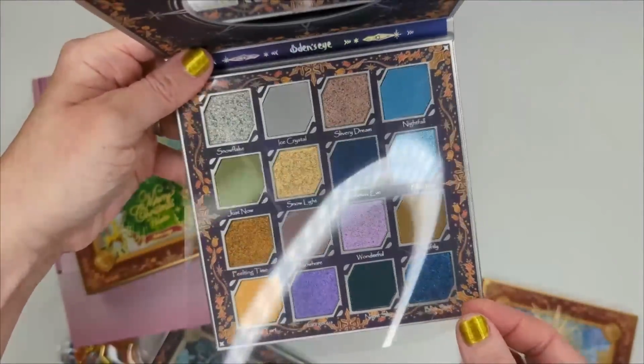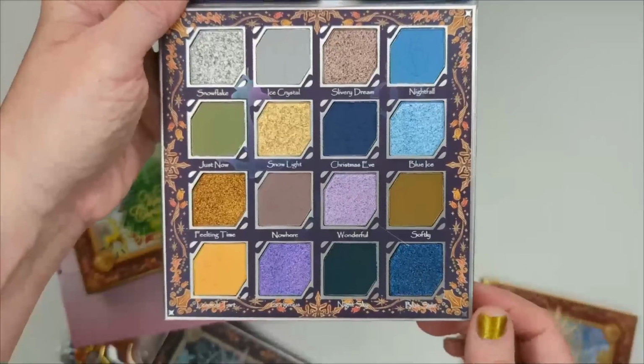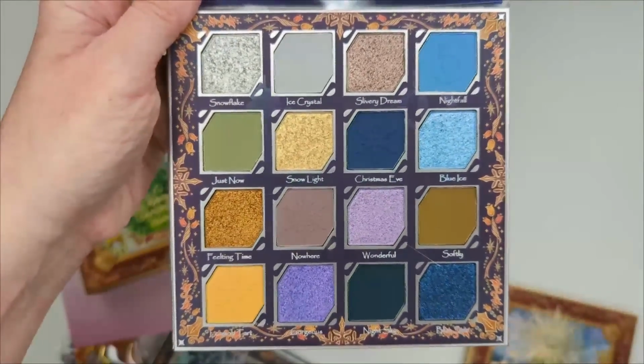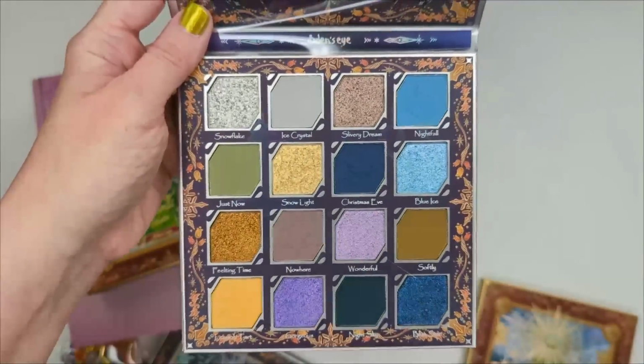And then if I'm not mistaken, the Christmas Eve palette was more cool toned. Yep, okay, so this one has some blue, silver, taupey browns, some purples. This one is really pretty. I feel like this one's probably my favorite. We'll see what I think after we swatch them. So I'm gonna go ahead and do that.